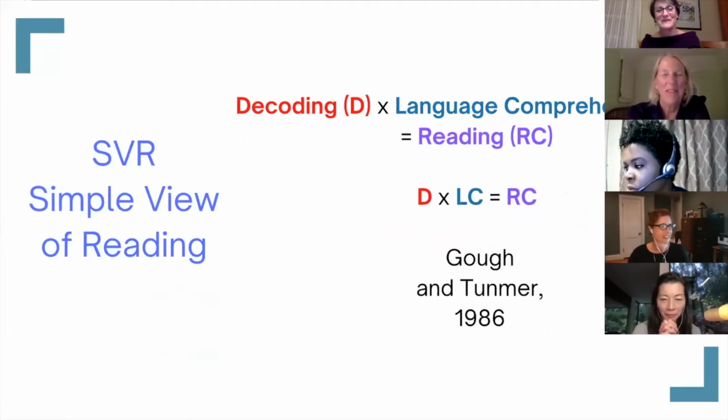I think this thing called the simple view of reading, which you actually see on the slide here, is really a good place to begin to understand the science of reading, which a lot of people are talking about today. It just sums up what it is. And it's really important to say that the simple view of reading does not say that reading is simple. It's misunderstood in that way.